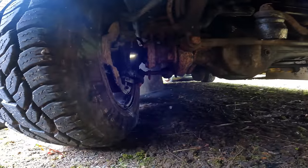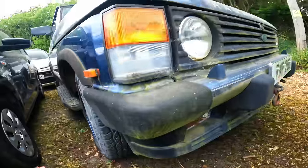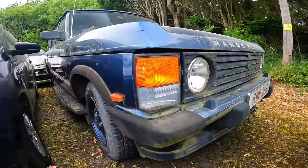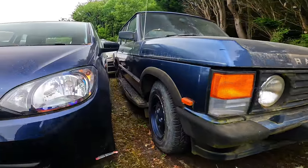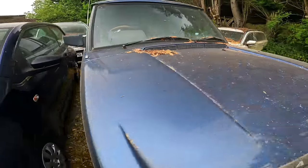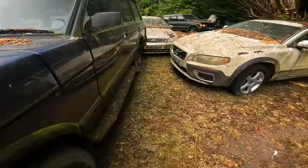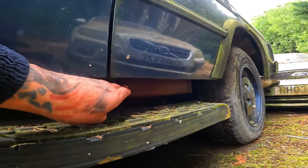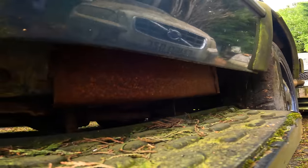Absolutely lovely motor. Tyres look quite new as well. I wouldn't say no to this. Back tyre's quite flat. Side steps need to be removed. These side steps aren't the greatest. Looks like she's had a plate there. A bit of a plate there, look.